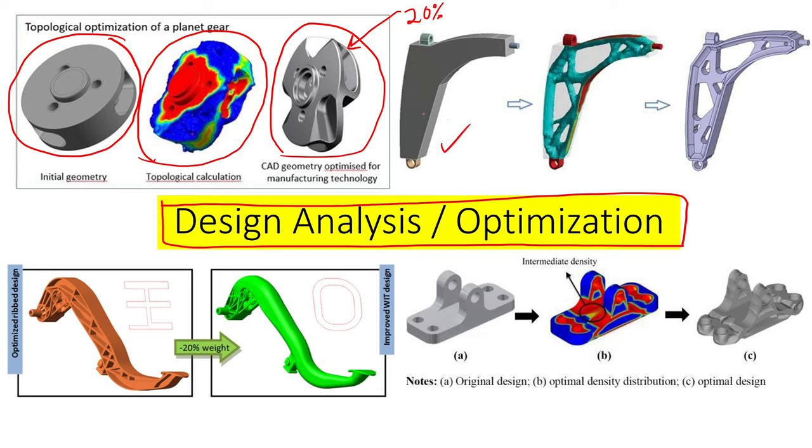This is another example. This part is so heavy and bulky. So you have to study lah, boundary condition. What kind of load are we looking at here? What kind of reaction force do you have here? Model it. For example, you can lock, you know. I don't want this design to change. You can lock the surface. You can lock this section.